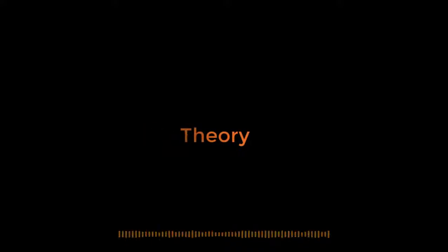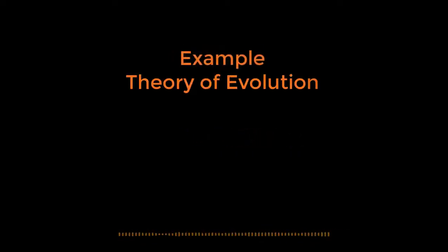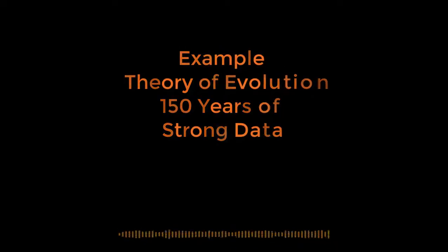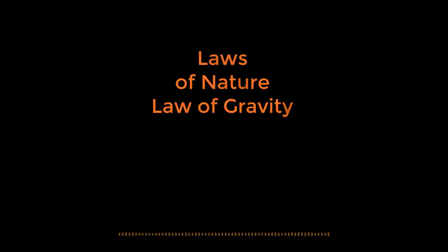There's examples of very long-held scientific theory that is still just theory. So, for example, the theory of evolution, there's 150 years of strong data to support the theory, but it's still, in fact, just a theory, and there may become a day when somebody produces data that refutes that theory. So that's the process of science, is that we continue to experiment, we look for things that would help explain our world. There's very few things that we consider laws of nature, maybe the law of gravity. Most everything else are in the area of hypotheses or theories.